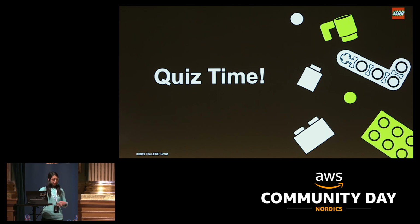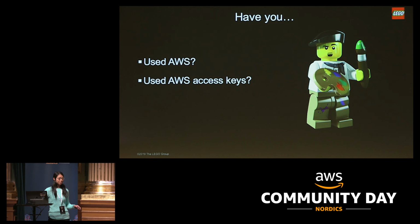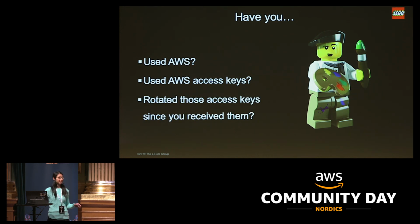Enough about me, enough about what I do. I want to find out about you. Get ready to raise your hands. Which of you use AWS? Yep, most of the room. I expected that. Who uses AWS access keys? Yep, a lot of the room. Okay. Who of you have rotated them since you first received them? Oh, okay. More than I thought, but still not everyone. So this is what this talk is about.